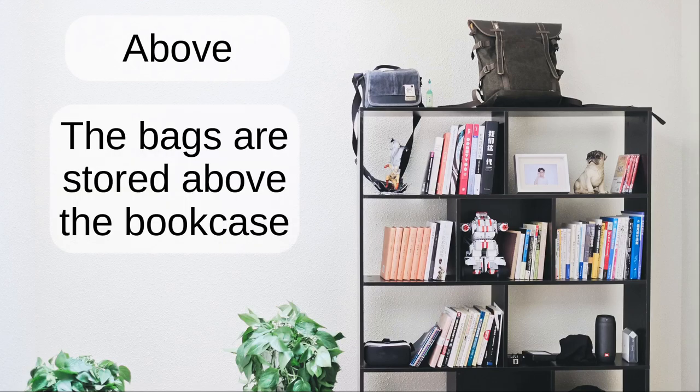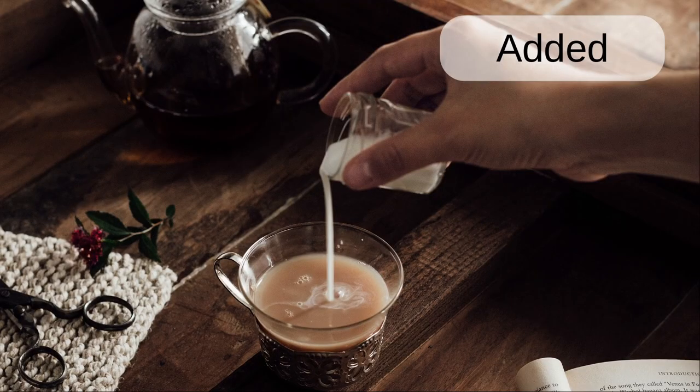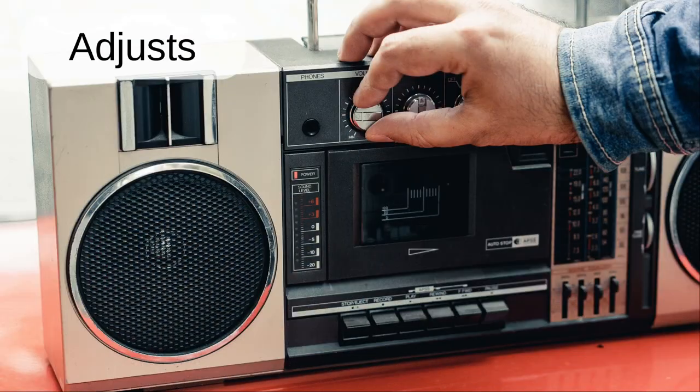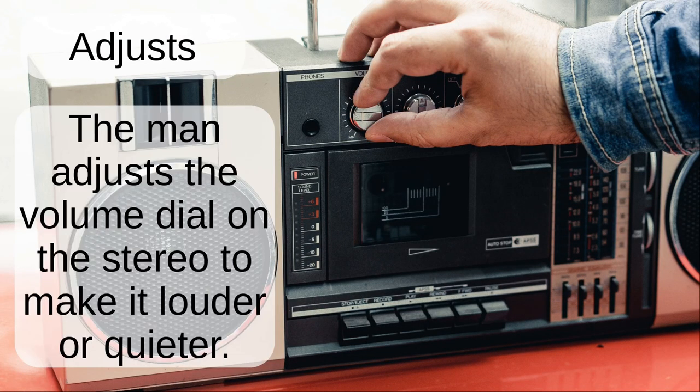Above. The bags are stored above the bookcase. Added. Milk is being added to the cup of tea. Adjusts. The man adjusts the volume dial on the stereo to make it louder or quieter.